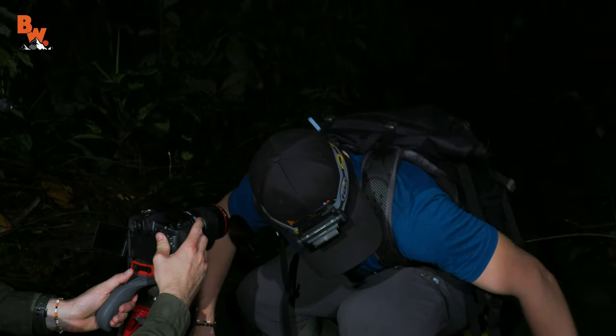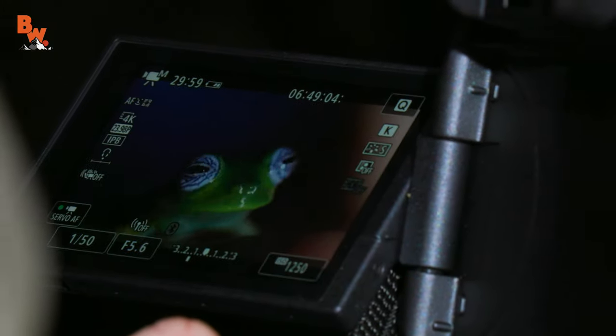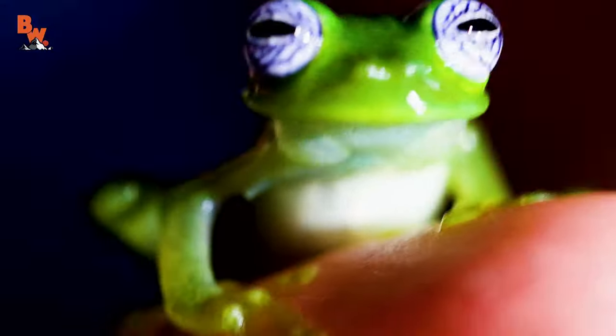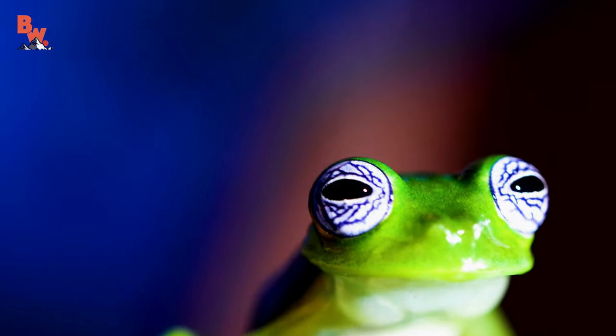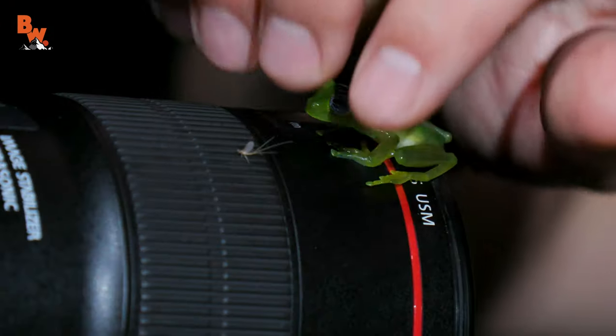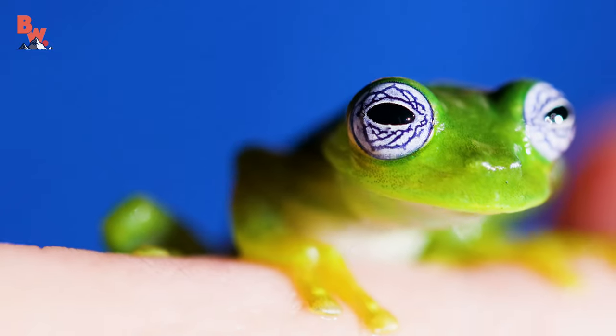Mario, you got that macro lens ready to go? Yep, got the lens and the EOS R on the tripod. And I've got the ghost glass frog. Oh, looking right at you. I think it sees its reflection in your lens there and is like, who's that? That looks like me. Hey, buddy. Let me help you there, Mario. Okay, back it up just a little bit, right there.